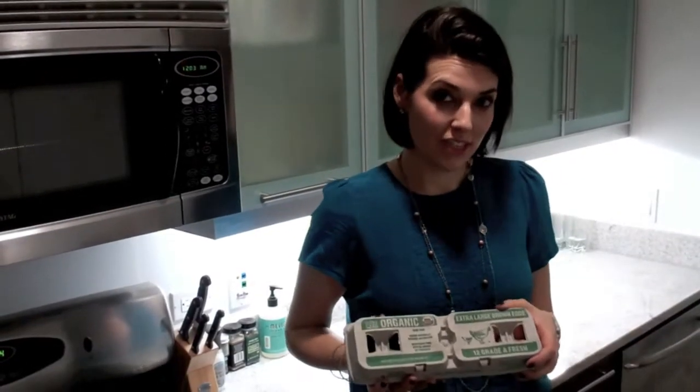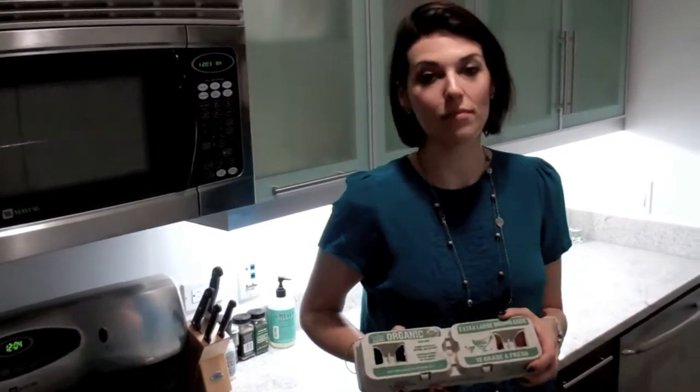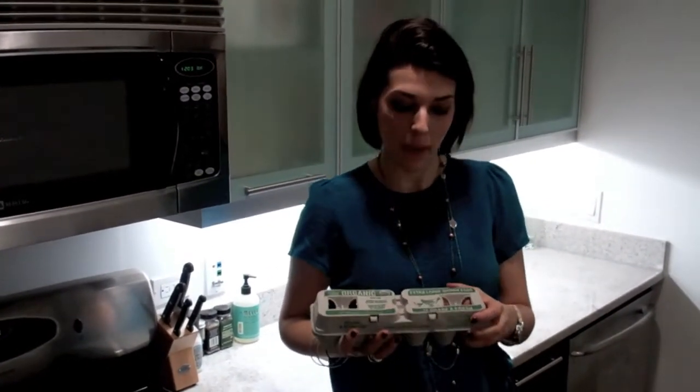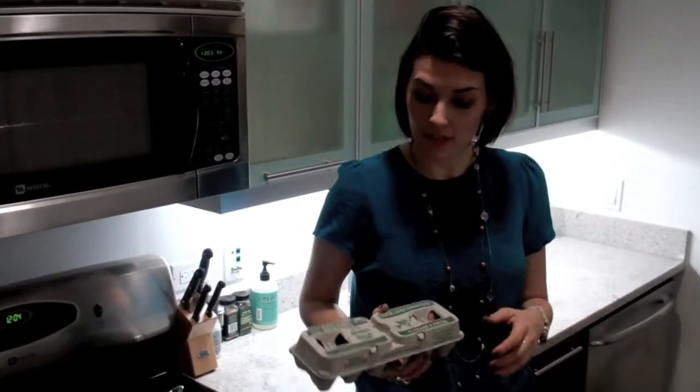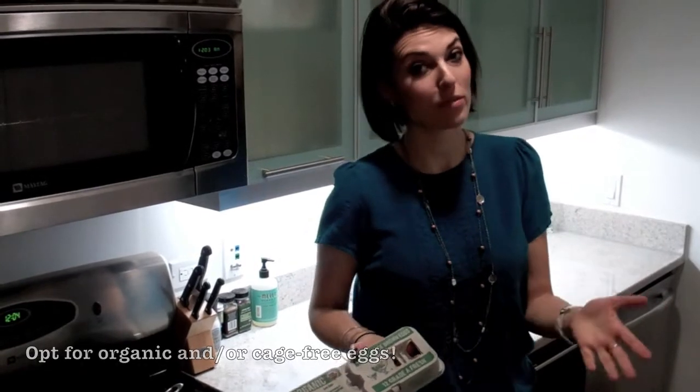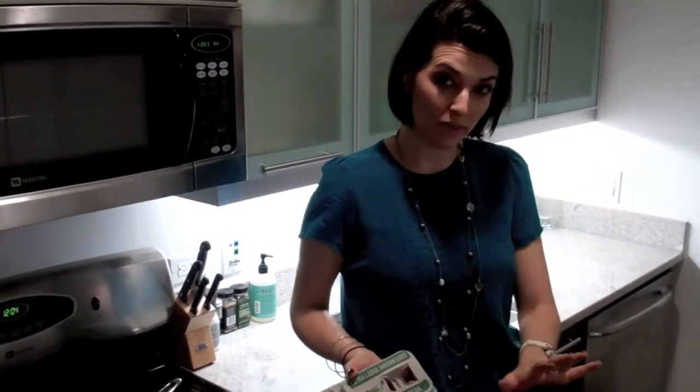These are the eggs I'm using today. I got them from Whole Foods. Sometimes I like to get my eggs at the farmer's market. It really just depends on where I am and bopping around town. These are organic eggs. You can get organic, you can get cage-free, and then there's always the regular egg, which I say stay away from.